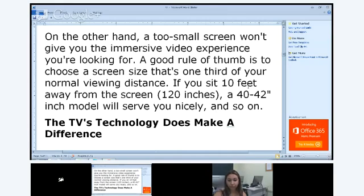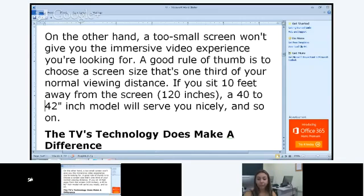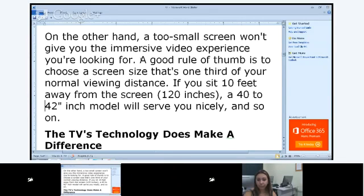Okay, great. Thank you. Good job with your pronunciation. And so when I'm reading that dash, I change it to 'to.' So 40 to 42 inch model. And do people understand what a good rule of thumb is?